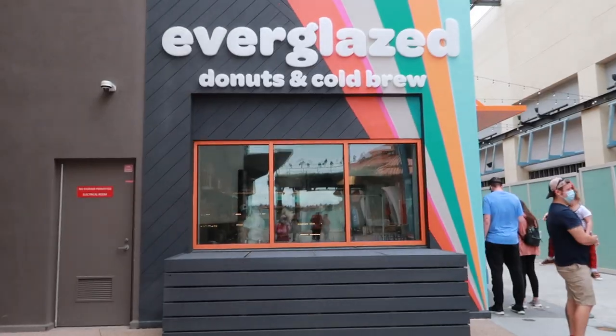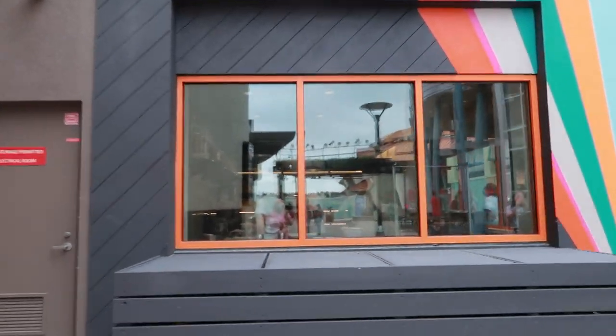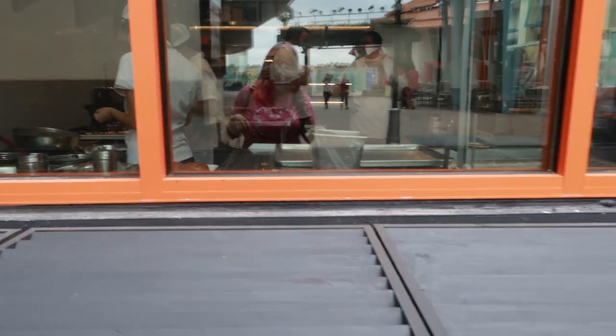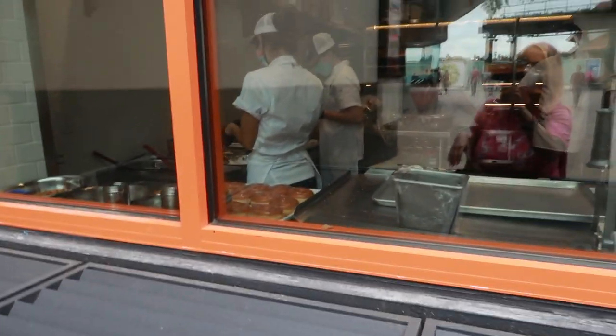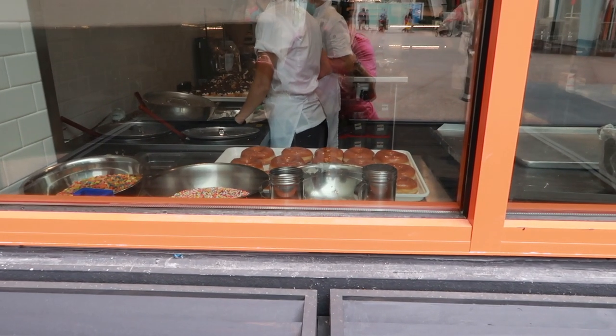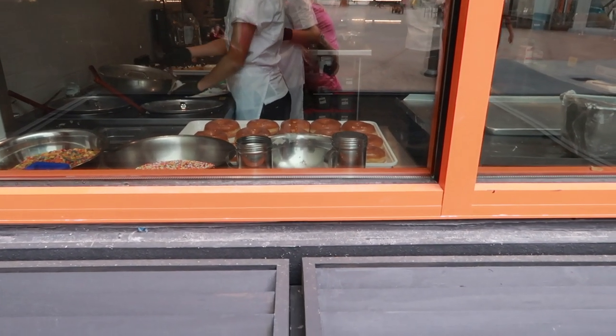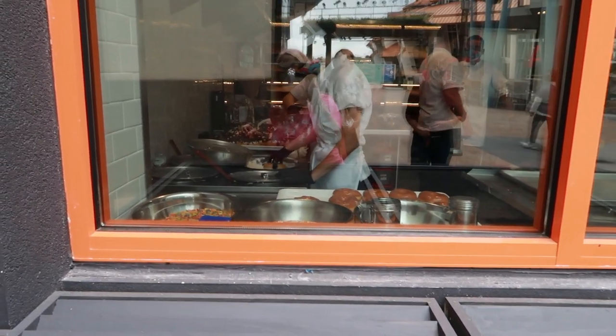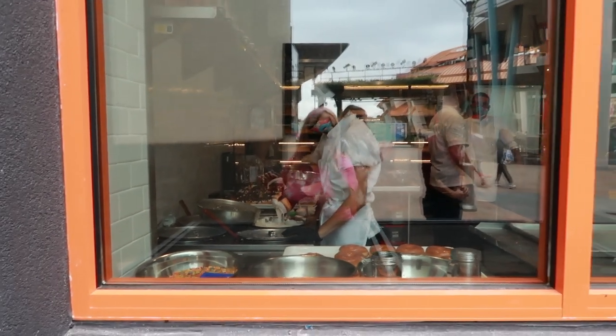We're actually doing a staycation at the end of the month. When we do that, maybe we'll come back and get some donuts. We have had them already, and they are absolutely delicious, but they're very rich. So here it is. If you look in the window, there is a glare, but I don't know if you can see. They're in there making the donuts. You can see the fruity pebbles and the sprinkles and the glazed donuts. And see, they're making the cookies and cream donuts.